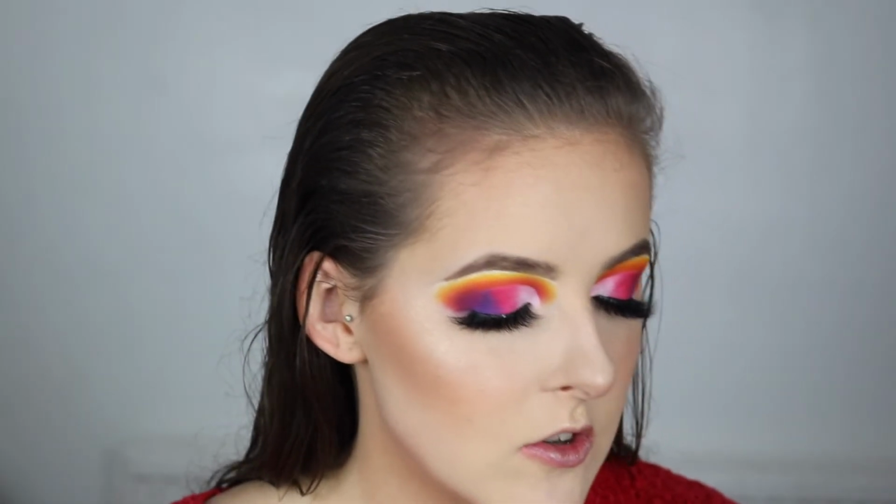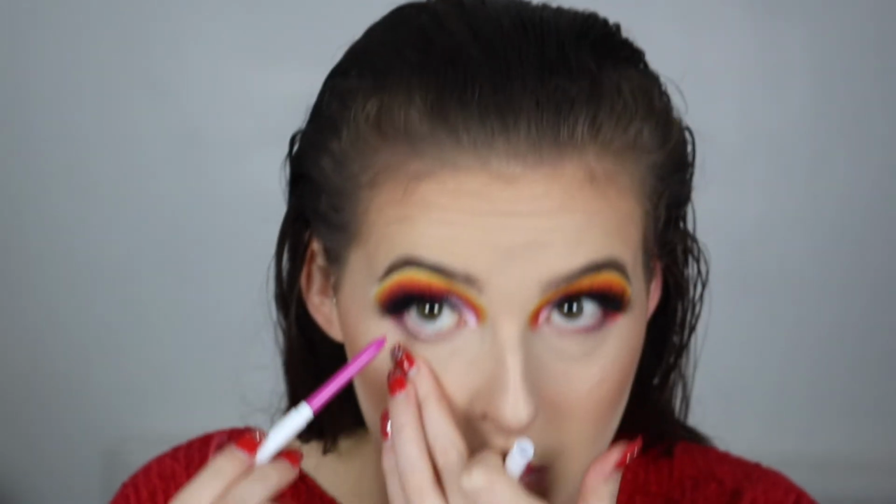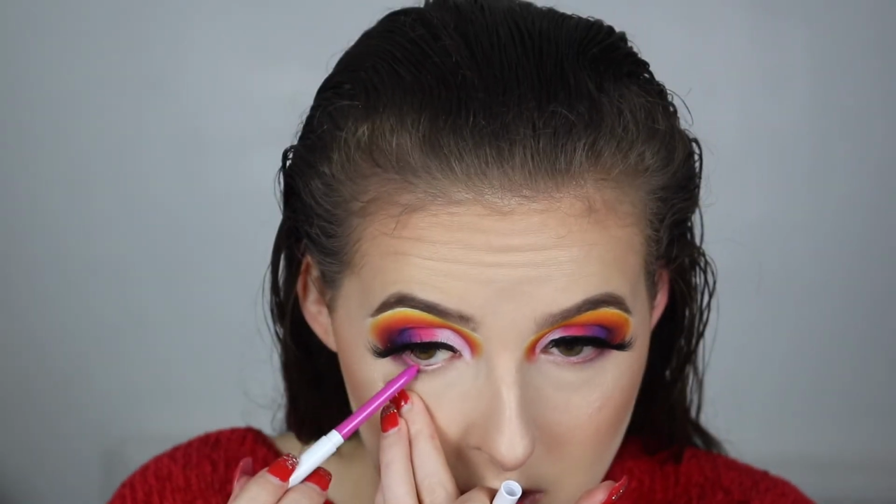Okay, so I'm going to quickly go off camera and do my eyebrows, and I will be right back to do the lower lash line and the lips. Okay, so now I'm going to go on to the eyes again. So the first thing I'm going to do is take the Colourpop Cream Gel Liner in the shade Boots, which is like a pinky purpley colour, and I'm going to put that in the waterline.